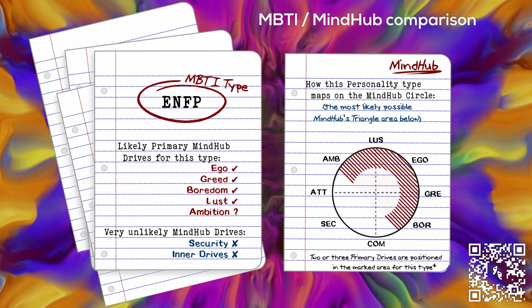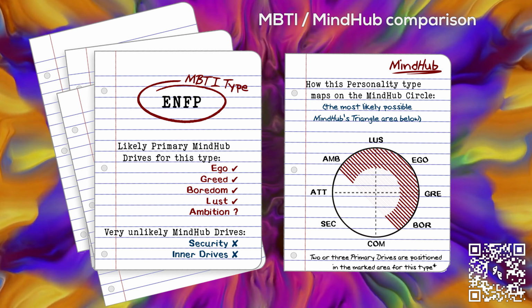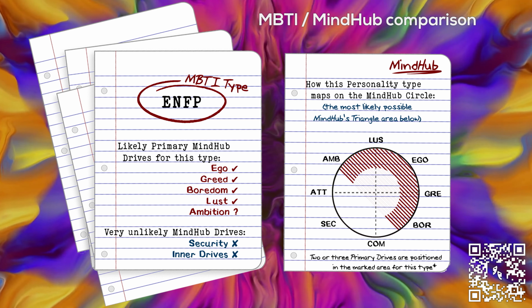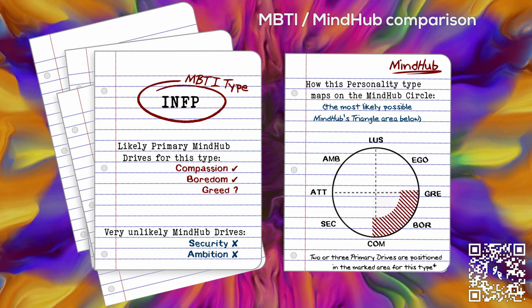Though the stereotype of the champion seems happy-go-lucky and pro-social, MindHub shows that the ENFP's tendency for expansion in ideas and plans can lead to undirected behavior, impulsivity, and even vice. They are unlikely to have inner drives.